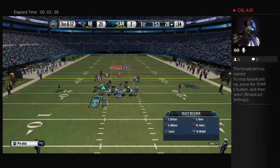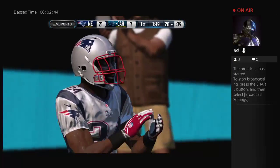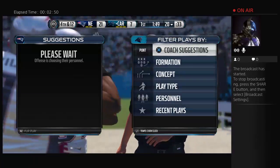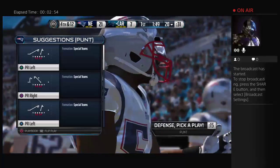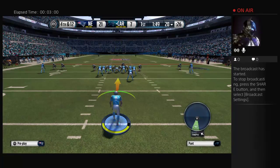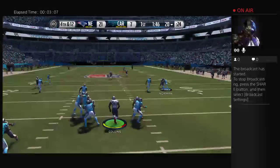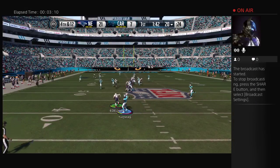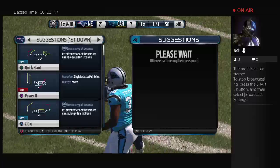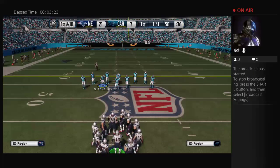The Panthers line up, split backfield. And now the spike. The Panthers have to punt the football. Edelman, he'll return this one. He's stacked up at that point. They come to the line of scrimmage. First down.